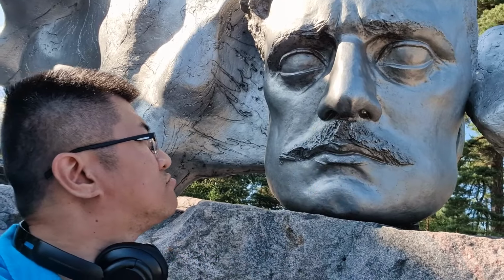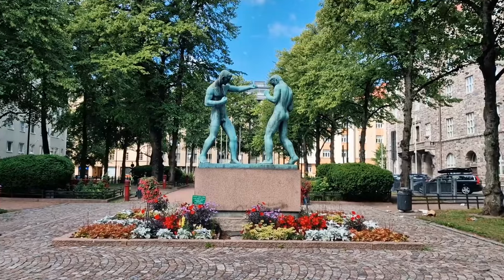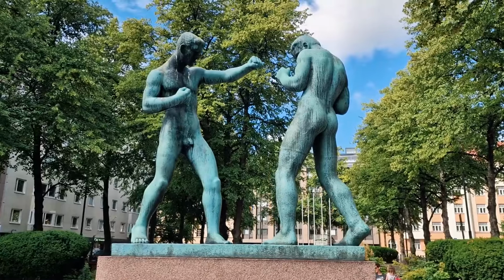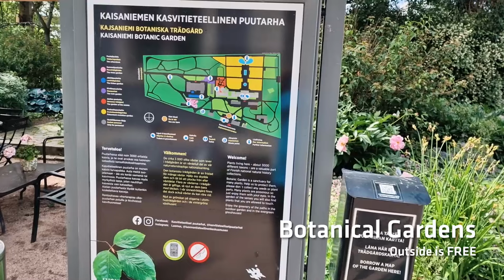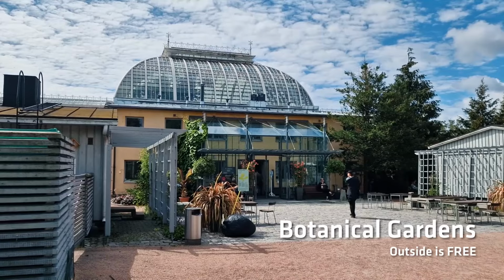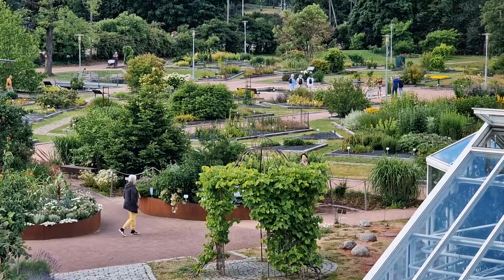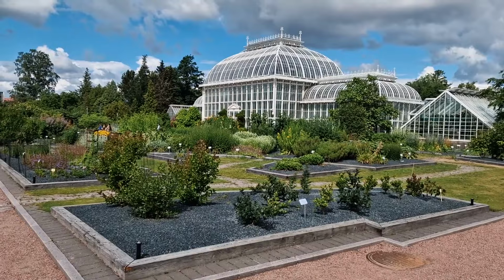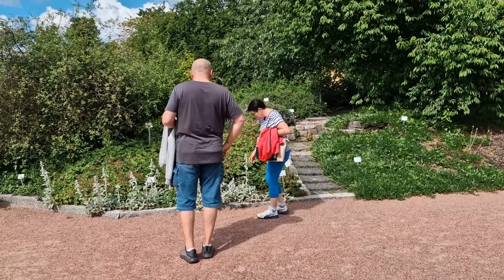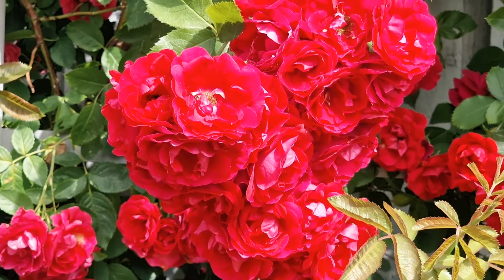Okay, now we're good. But if a quiet green space is what you're after, find the statue of the two naked boxers. No idea why that's in the middle of a park, but right next door, you'll find the Botanical Gardens. If you want to visit the indoor greenhouses, that costs money, but the outdoor bit is absolutely free. And to be honest, that's probably the more interesting bit. It's a nice spot to get away from the hustle and bustle of the city and look at some nice flowers at the same time.